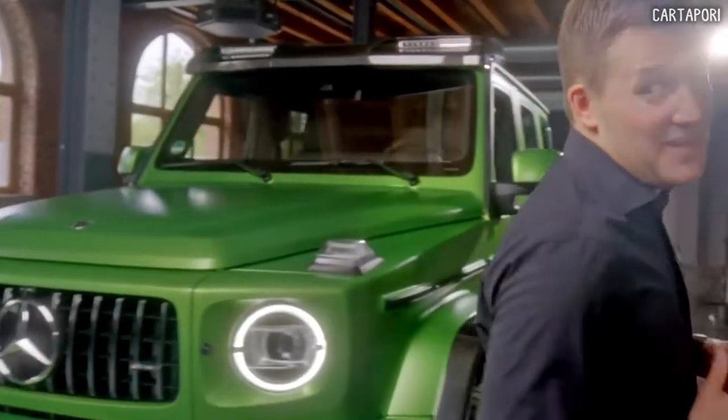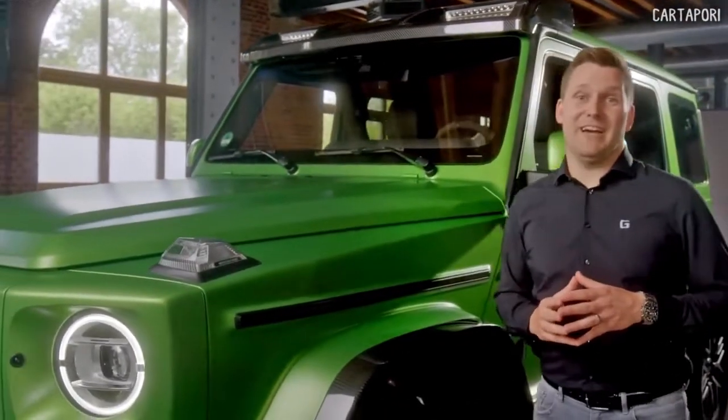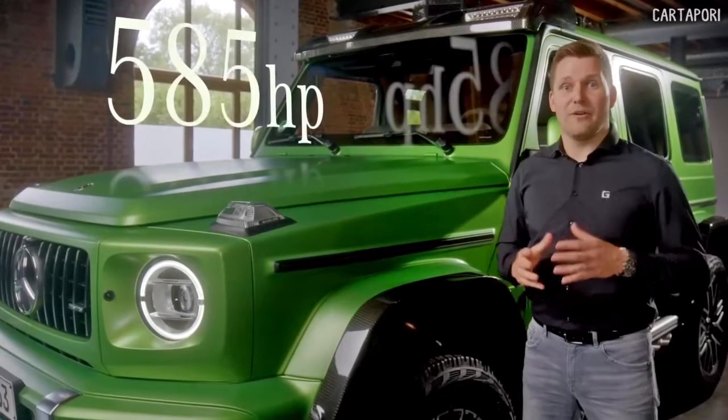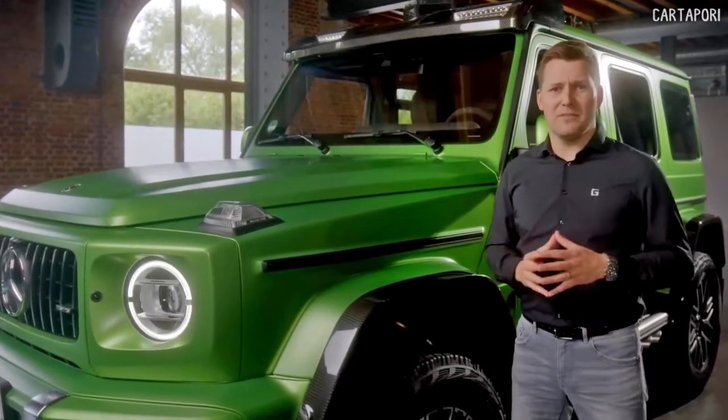But ladies and gentlemen, now we are pushing the boundaries again. This car is really one of a kind. We combined the Mercedes-AMG V8 engine with 585 horsepower with our G-Class permanent all-wheel drive powertrain. But that's only the basics.